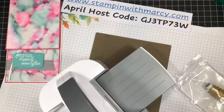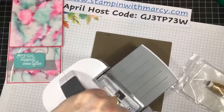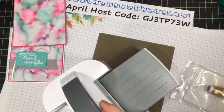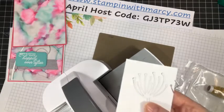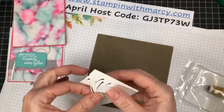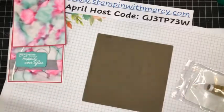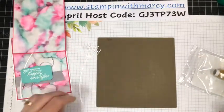Tape you in place so that you don't jump on me here. Okay. Now, did we cut through this time? Yes, we did. So, here we go. Carefully, because this is so fine. Pull that out.